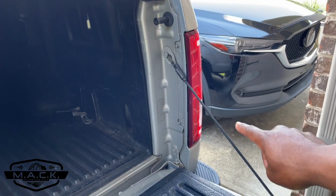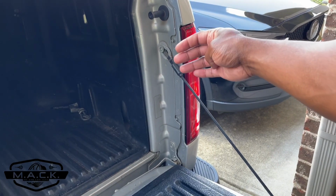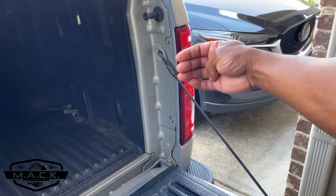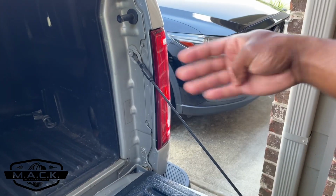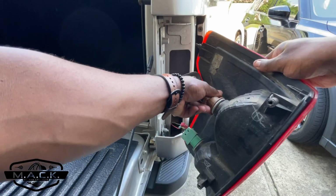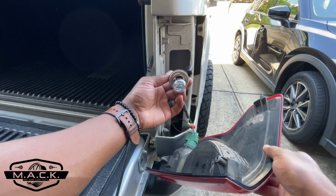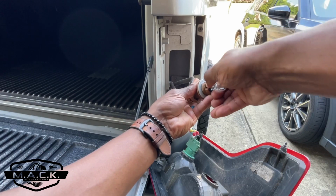Your tail lights, super easy. You have two 8mm bolts here. Take those out and you pull your light assembly back towards you. Don't pull it to the side, pull it back. To unscrew, you just turn to the left, counterclockwise, and there's our halogen bulb there.